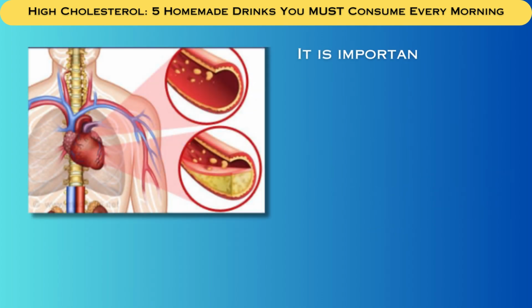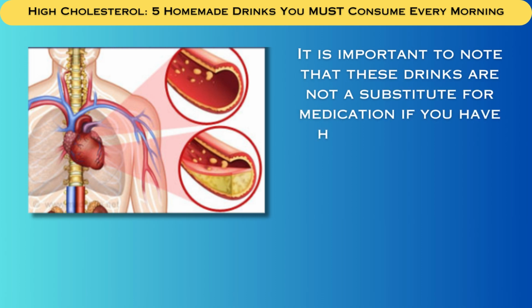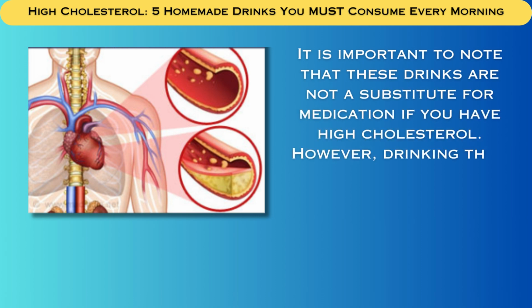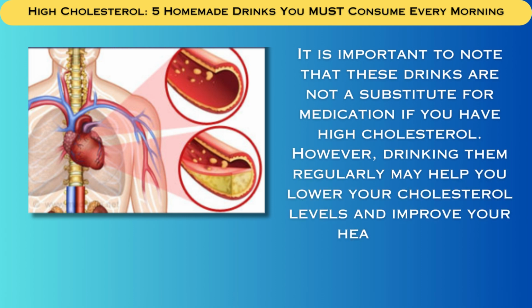It is important to note that these drinks are not a substitute for medication if you have high cholesterol. However, drinking them regularly may help you lower your cholesterol levels and improve your heart health.